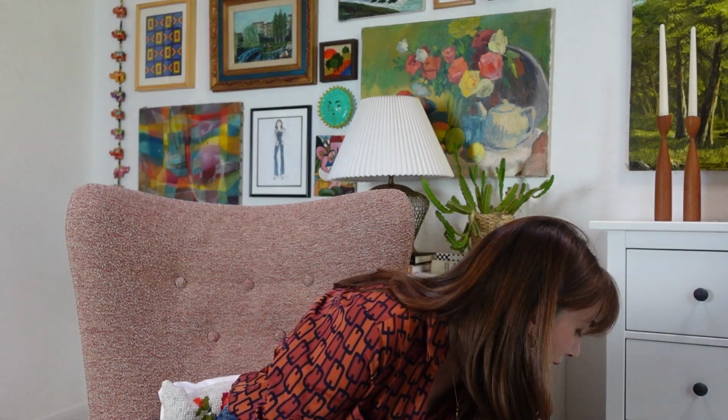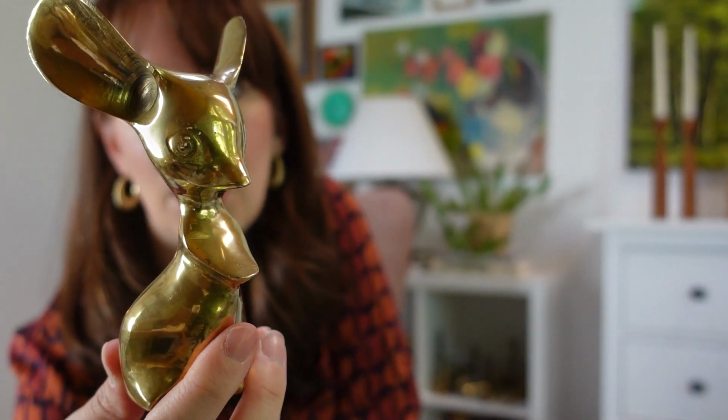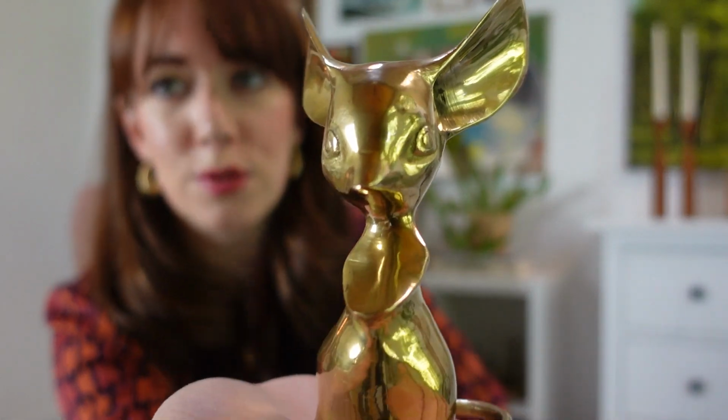The next little piece is so cute, and I can't decide if I want to keep it or not because it's the cutest little mouse. Now, I did shine up the brass that you're going to see today. Before the video, I did a massive brass cleaning day a few days ago, so it did not look like this when I bought it, but I thought he was absolutely adorable. I have not come across a mouse like this before.